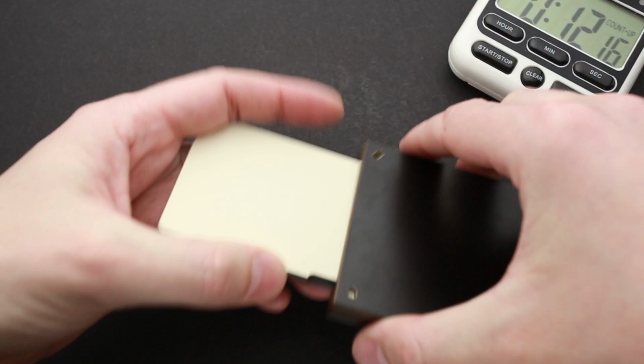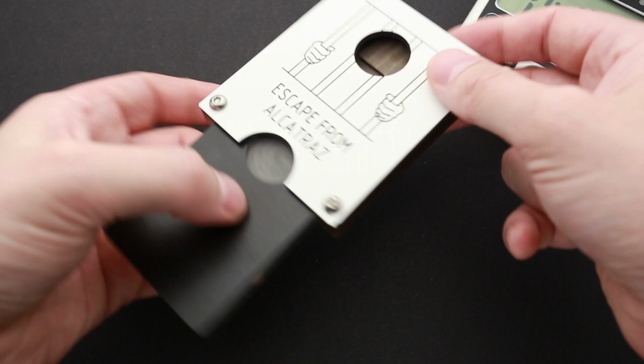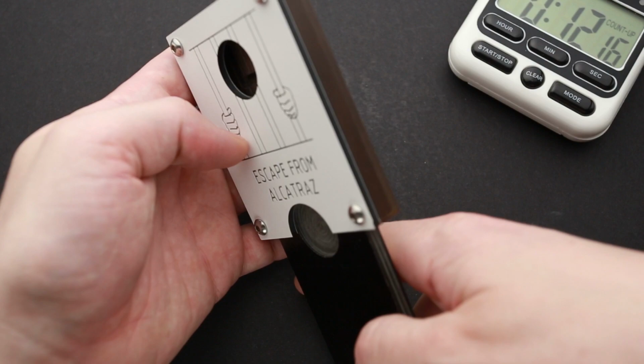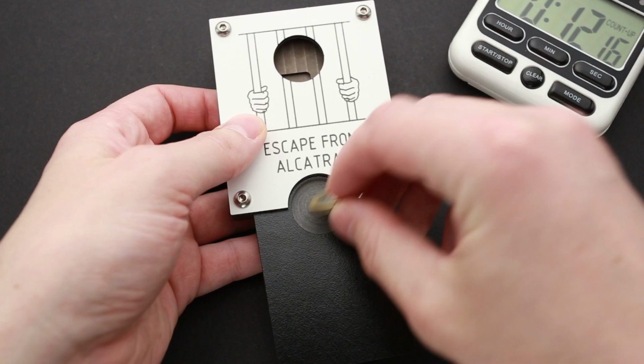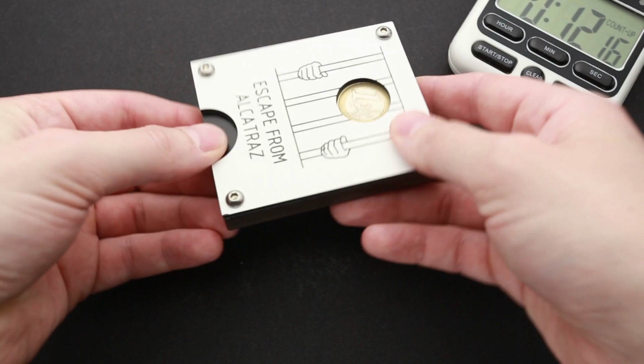Okay, there is an interesting cutout here. I have no idea what it is for. I can see the maze inside, but I don't really see the whole maze, and I have no idea what is happening inside. What is the mechanics of the puzzle that makes it so difficult to find the solution? Okay, I have to put the coin back inside and lock it. Okay, the puzzle is locked.